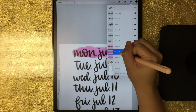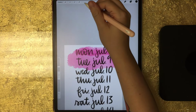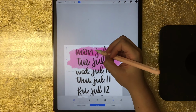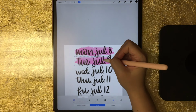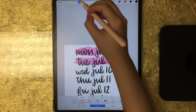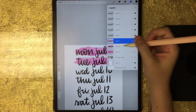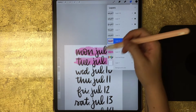So now I'm going to duplicate the original again, drag it underneath Tuesday, show it, and I'm actually going to flip this one horizontally and now size it to fit Tuesday. And now every other brush stroke like this, I'm going to flip horizontally. So the one I do for Wednesday will be normal, and then the one I do for Thursday will be flipped, and so on.